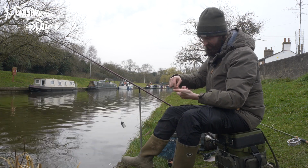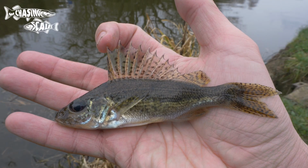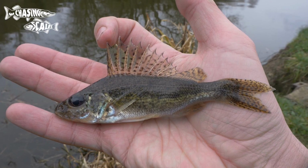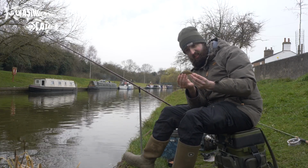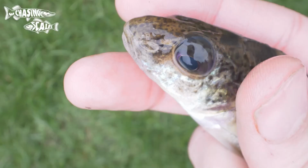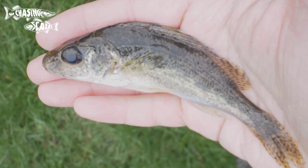Oh, wow, look at you. That is gorgeous. Just get that hook out. Look at that. Oh, well, I've got to be careful not to drop this. What a fish. Beautiful, beautiful fish. Ruffe scales like a perch, but a single dorsal fin. Perch have got two dorsal fins, ruffe have got one.